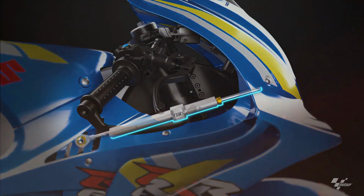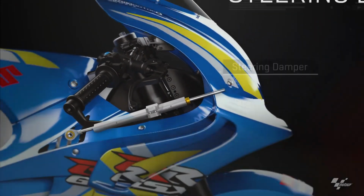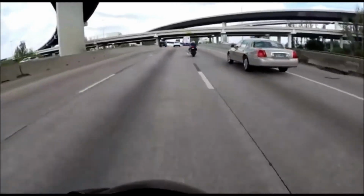So very briefly, what is actually a steering damper? A steering damper is basically a safety device, or you can say it's like a suspension for your steering on a motorbike. It increases rider control by minimizing unwanted steering movements and reduces the risk of a steering wobble, or a lot of people call it tank slapper, or the worst term I know is a death wobble, and I'm going to come back to why I think it's the worst term.